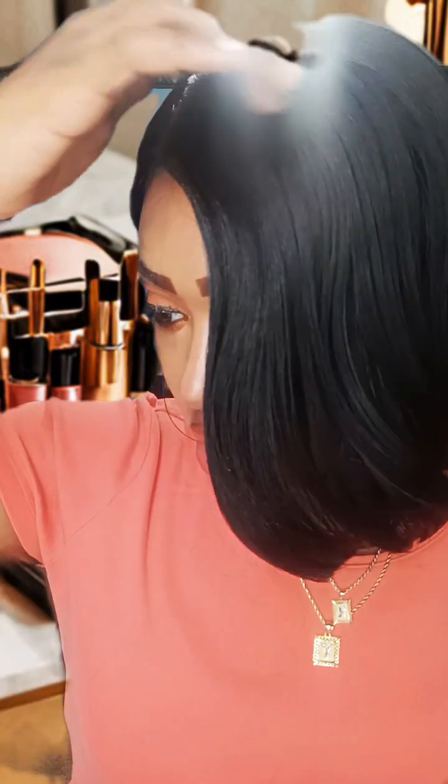So this is the look, you guys, for today. Very simple. It's giving like a summer, spring vibe. Hope you guys can see as well.